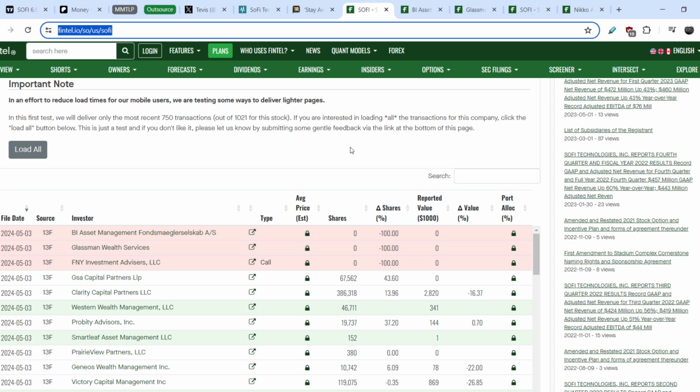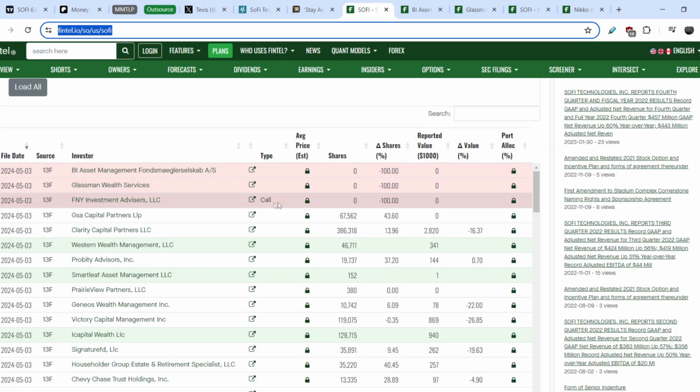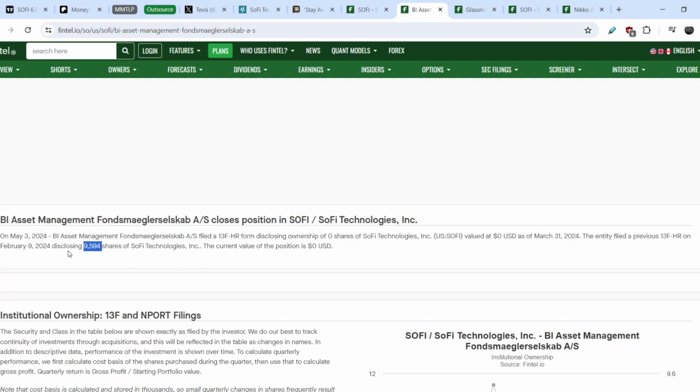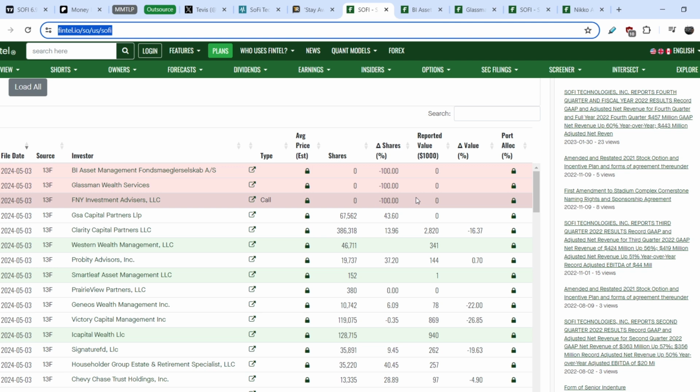Let me show you the list of institutional investors that might show us the sentiment from the so-called smart money list. And here you can see that 3 companies closed their position. One of them closed its call option position, but 2 of them closed their position in shares. If you click on these 2 icons, you can see that these positions weren't the biggest ones. One company sold 9.5 thousand shares of SOFI, and the second one sold 4.5 thousand shares of SOFI. So these are quite tiny positions that shouldn't bother you at all, and that is why you cannot rely on these lines as the sentiment of the market.